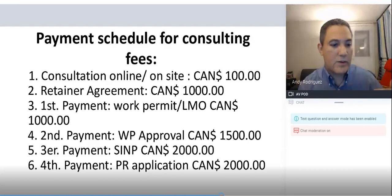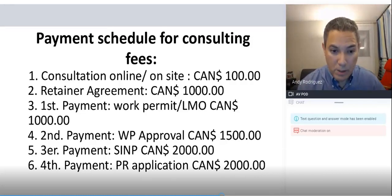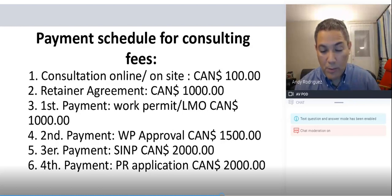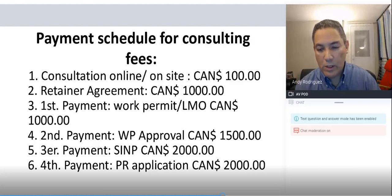And then you have several payments based on the process. So basically, you're going to have a first payment once we apply for the work permit, LMO, LMIA, like it is right now, for $1,000. The second payment will come when you have the work permit approval, with a payment of $1,500. A third payment will go if you're already in Canada and you want to apply for a provincial nominee.